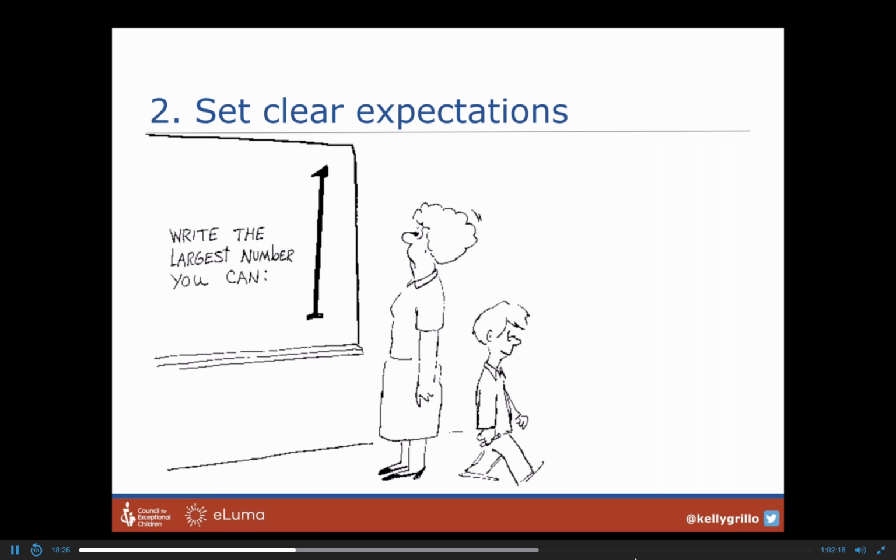Now, the second teaching strategy is setting clear expectations, and this is very much tied into your own setup, your routine, how you communicate through email, phone, video conferencing, messaging boards. And if you're like this teacher, you might be surprised if the expectations are not clear. This child obviously interpreted writing the largest number you can, not as the largest digit in infinity, but taking the number 1 and making it really tall. You know, it's okay to laugh. It's okay to see the humor in some of this, but then reset expectations, redirect, and help your students self-assess.